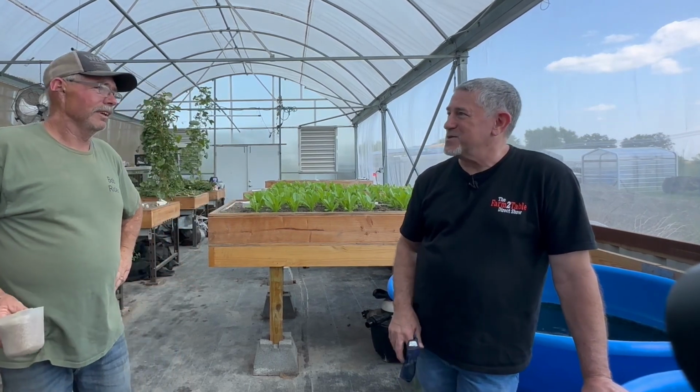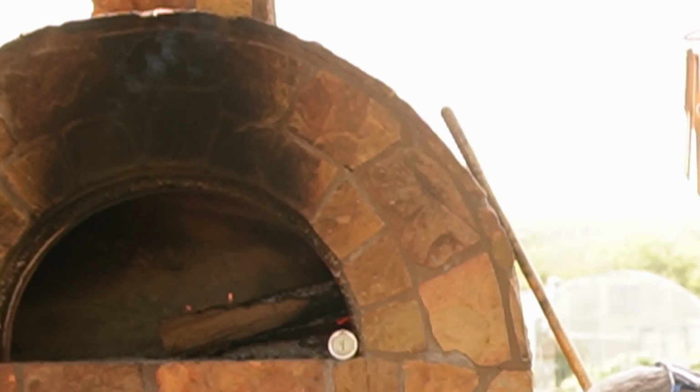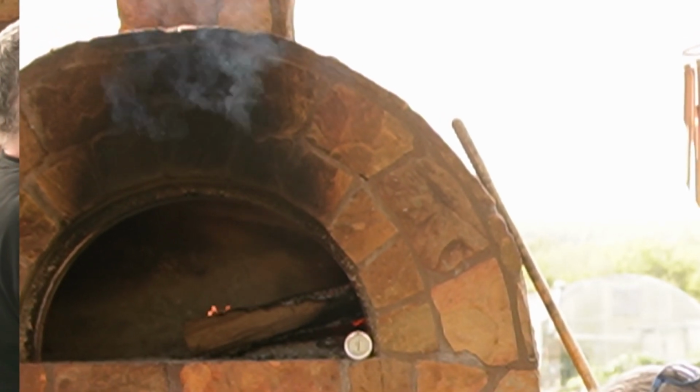As our time at the farm draws to a close, Bob Ryder, Patrick Carhart, and I find ourselves gathered outdoors by a crackling fireplace, preparing to bid farewell.